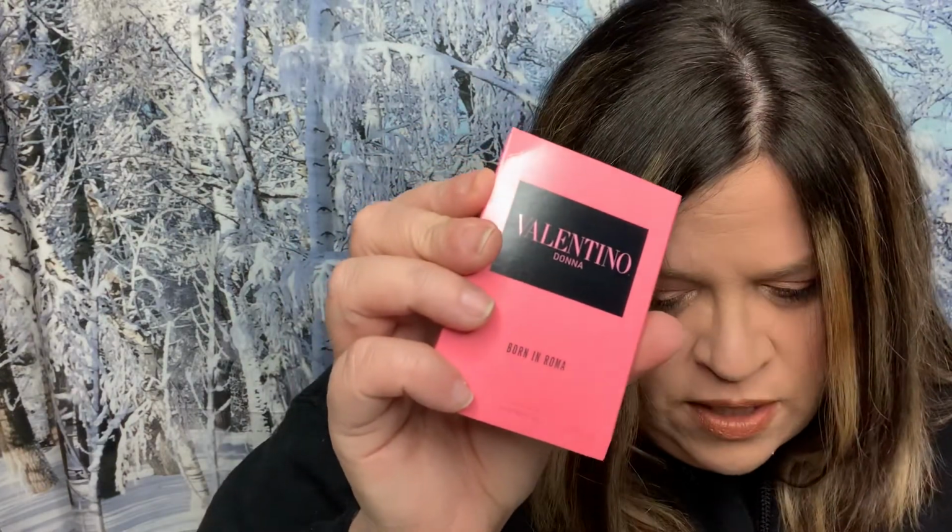It says, if you thought the trial sizes were fun, just wait until you get the full sizes. I'm always digging getting samples and things like that. So the first one I'm pulling out here is Valentino Donna, Born in Roma, and that does have a 15% off coupon. Let's open this up.